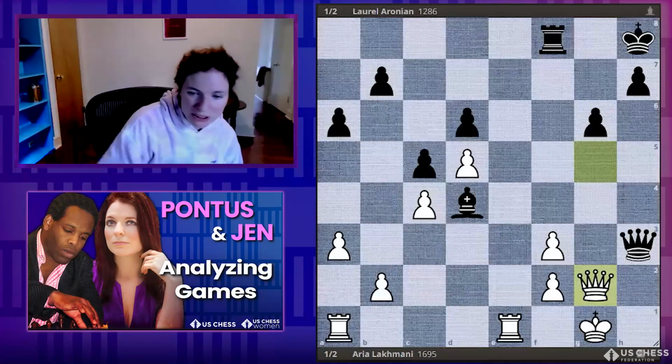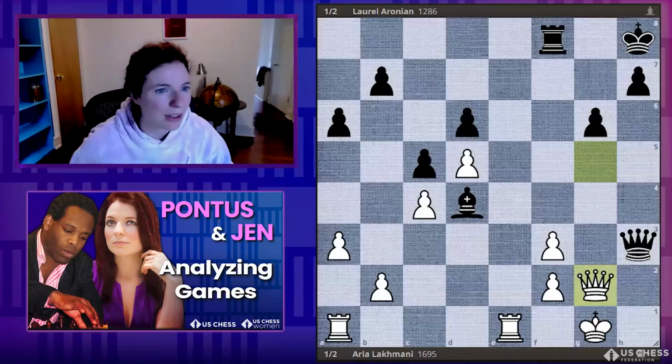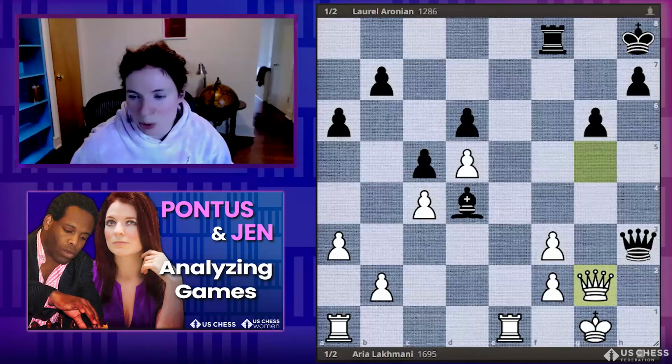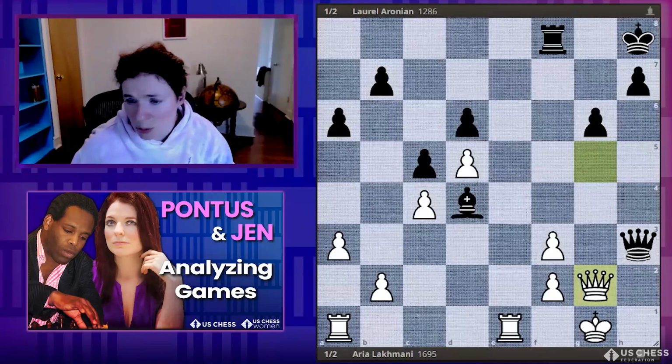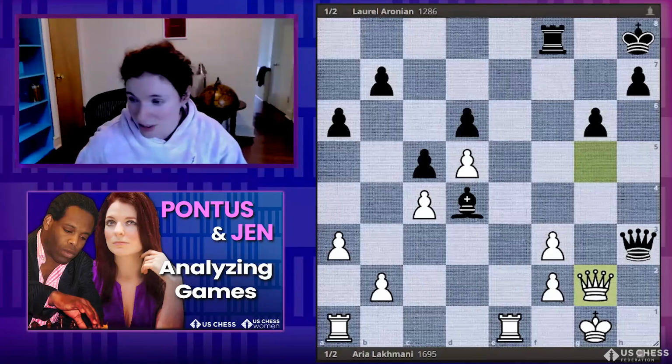I should make a poll for this, actually. Do I have time? Let's see. There are a few moves here that all seem reasonable, right? Like queen takes queen, rook takes pawn, queen takes pawn. Anything else?